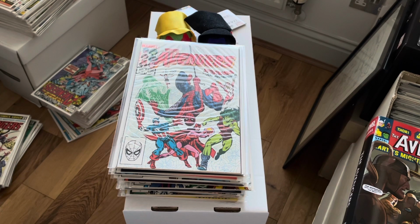I remember him moving Aunt May and Mary Jane into the Avengers mansion. Wolverine starts flirting with Mary Jane. Yeah, that was fantastic. That was so funny. Yeah, that was good stuff. Anyway, look, that's quite a good Spidey cover.